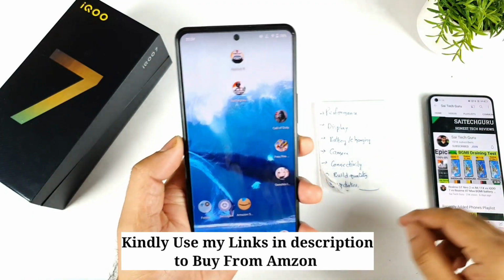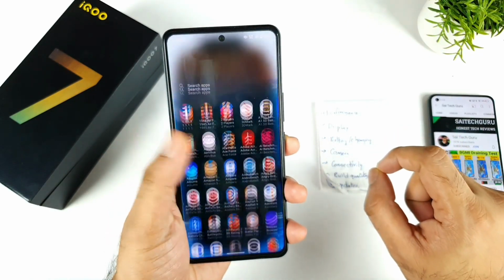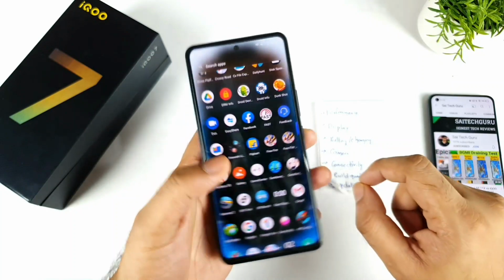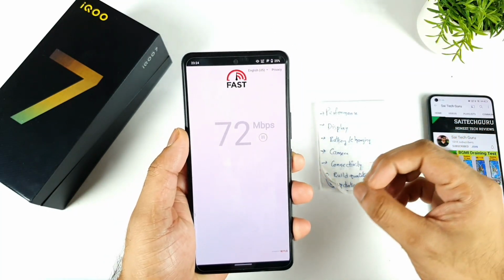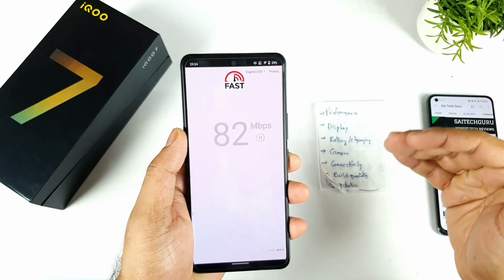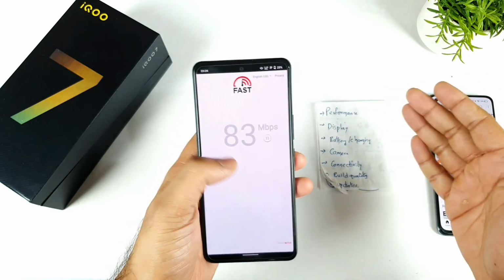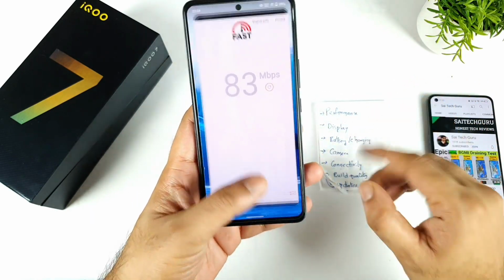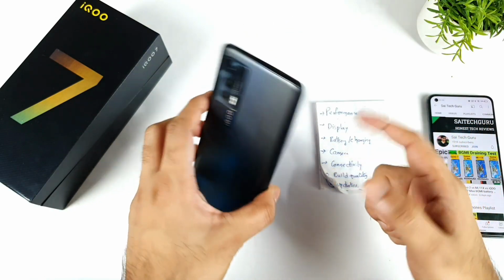So next thing is connectivity. I'm a little bit disappointed in this phone. Connectivity could have been slightly better. For example, 4G is a little bit better, but Wi-Fi could also have been slightly better, because sometimes I'm not getting high Wi-Fi speeds, though sometimes I'm getting good speeds. It's not reliable every time in the iQOO 7 device, and the 5G bands could have been slightly more, as a future-proof option.